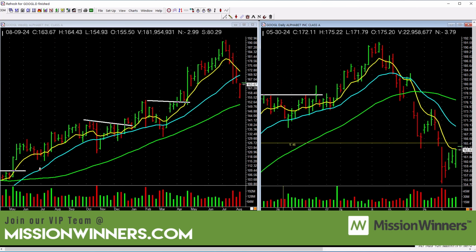NVIDIA is still lagging here. As you can see, there's still not a lot of power on the daily. Some power on the weekly. Refresh this and see if we can get that other bar going in there. Still right here, but we need more power. Okay, we need to see more power. We need to see this lift off here. Until it does, just be cautious.